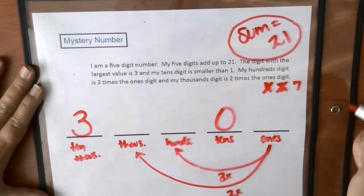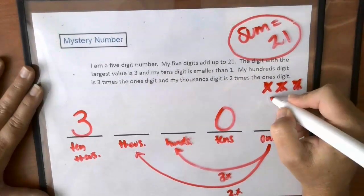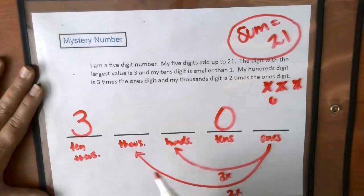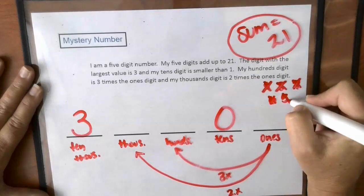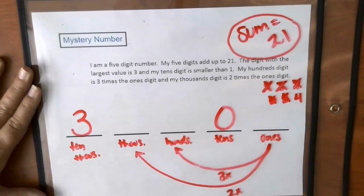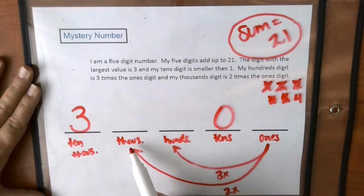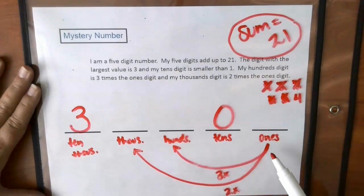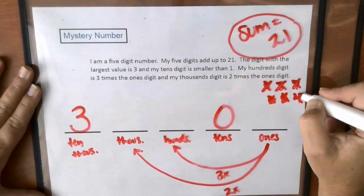How about 7? 7 times 2 is still 14, too big. How about 6? 6 times 2, 12, nope. 5 times 2 is 10, I'm getting closer. 4, maybe a 4, I feel confident with 4. 4 times 2 would be 8, ooh, that looks good. But then 4 times 3 would be 12, so that doesn't work.